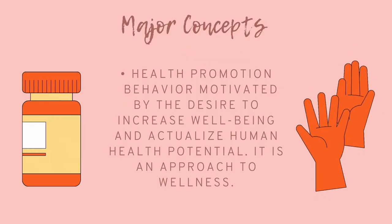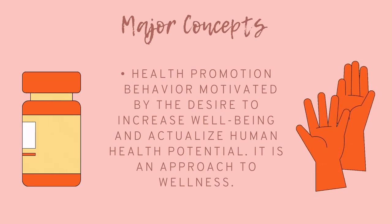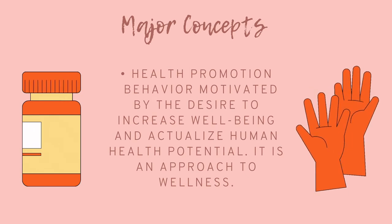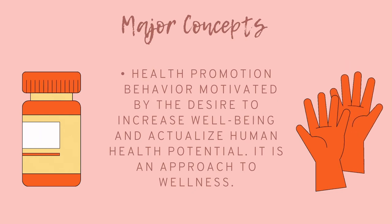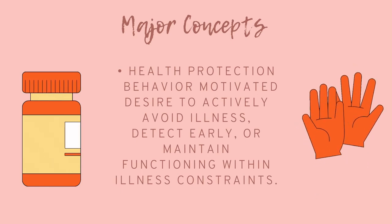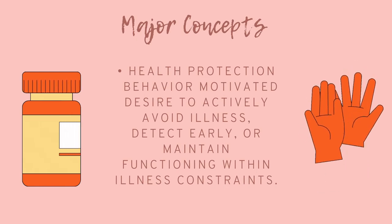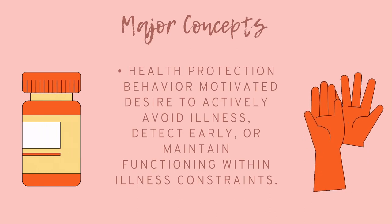Major concepts of the health promotion model. First, health promotion. It is the behavior motivated by the desire to increase well-being and actualize human health potential. It is an approach to wellness. Second, health protection. Behavior motivated by the desire to actively avoid illness, detect it early, or maintain functioning within illness constraints.